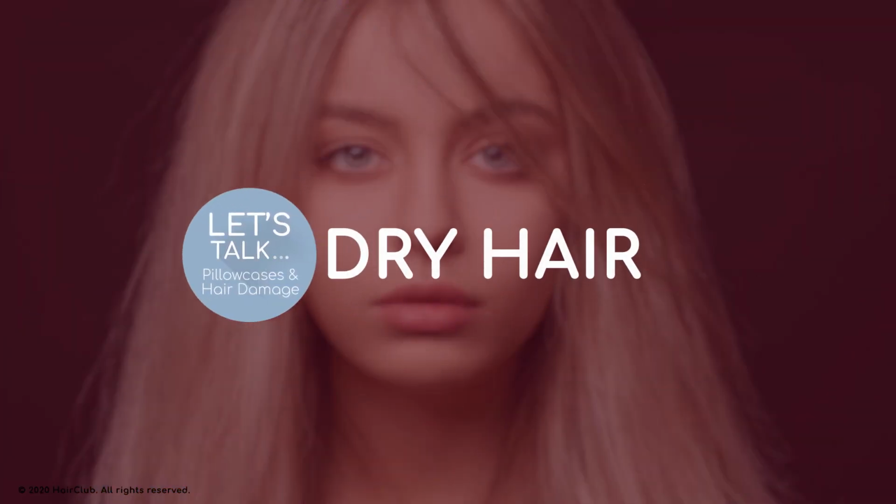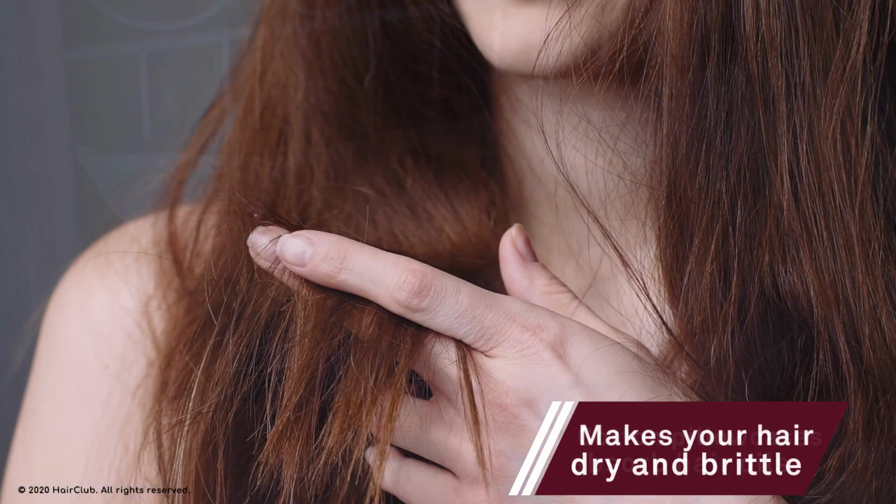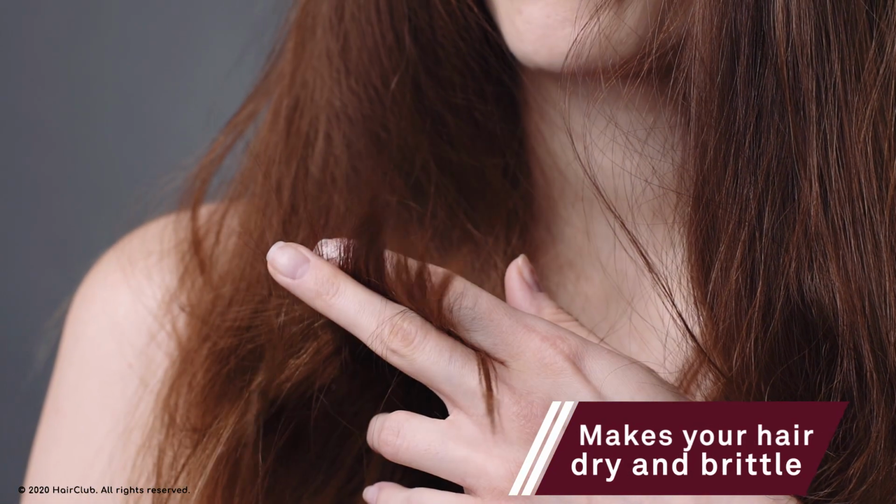Dry hair. Cotton pillowcases are known to absorb the oils from your hair and skin, which can leave them dry, brittle, and prone to breakage.